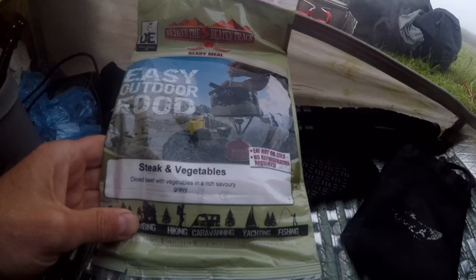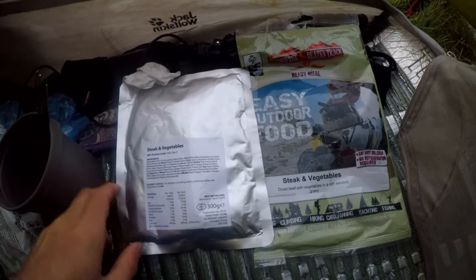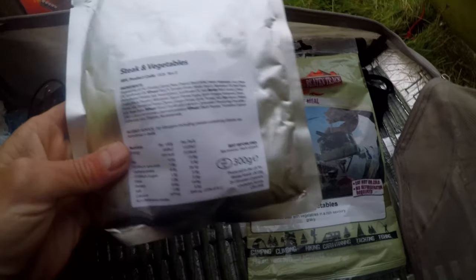Sounds nice. Can eat cold or hot. I'm going to eat cold again. And information on the back. And there's my coffee. I'm going to show you what this looks like inside the packing. So there you go. This is inside the packing.